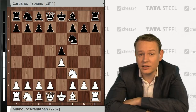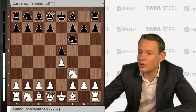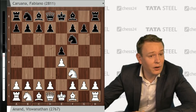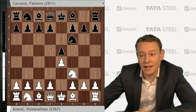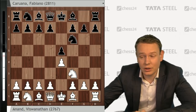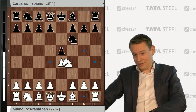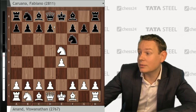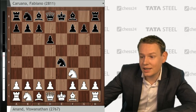The Petrov had its peak of popularity when Vladimir Kramnik was using it like 10-15 years ago to discourage people from going 1.e4. Then it fell out of fashion, but now it does seem to be back with a lot of Chinese top players employing it, and Fabiano Caruana, Anish Giri also occasionally there. Petrov back on the scene. And what's more fun than talking about a bit of Petrov theory, as we will do. Oh, the next couple moves. Knight takes e5, d6, knight takes f3, knight takes e4.